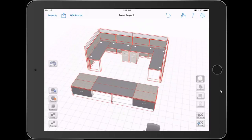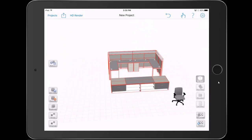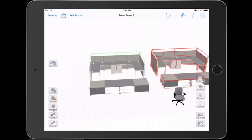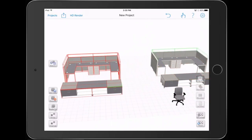So let's go back to that question about the green box that surrounds the particular item. You can see here that I've now selected the same cushion as the same selection before. It again has that green bounding box around it. What I want to do is duplicate this typical, just for the example.